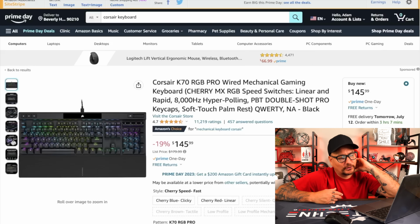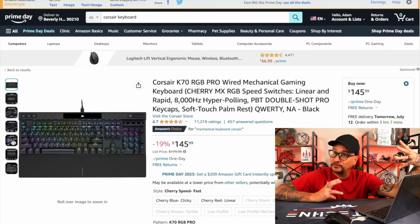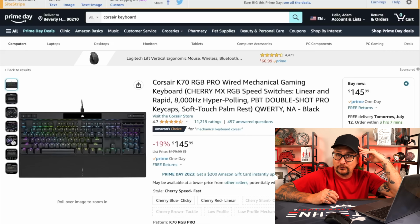I would probably definitely tell you to go with the K100. The optical switches are awesome. But again, if you want to save a little bit more money and you like full size, you just can't go wrong with a Corsair.